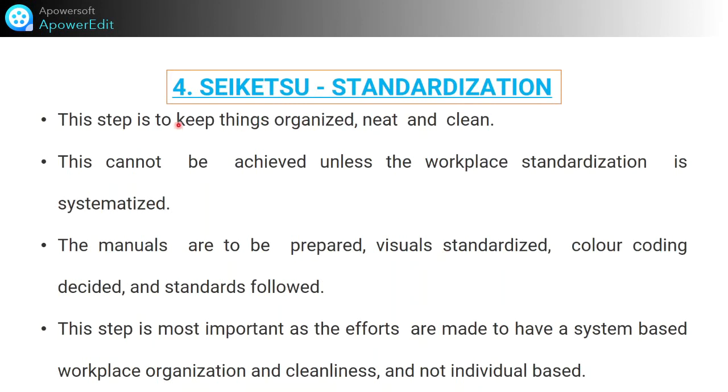Seiketsu, 4th out of 5S. Seiketsu means standardization. What we have to standardize in this step is to keep things organized, neat, clean. This cannot be achieved unless workplace standardization is systemized. Manuals are to be prepared, visual standards, color coding. We will have to decide the standards followed. What we have to follow, that we have to decide. This step is most important as the efforts are made to have a system-based workplace organization and cleanliness, not individual based.